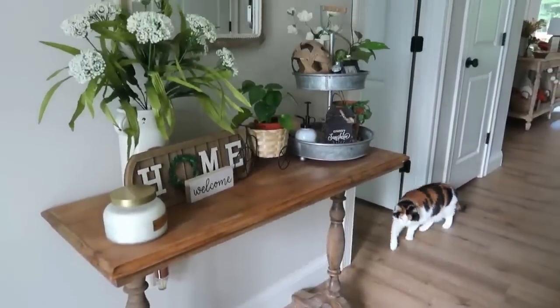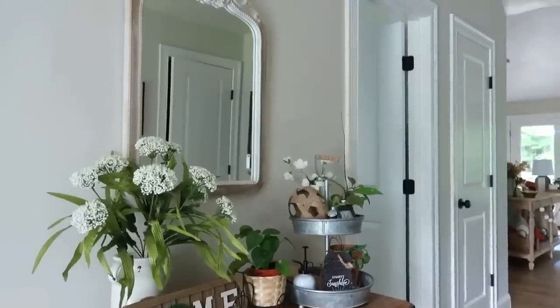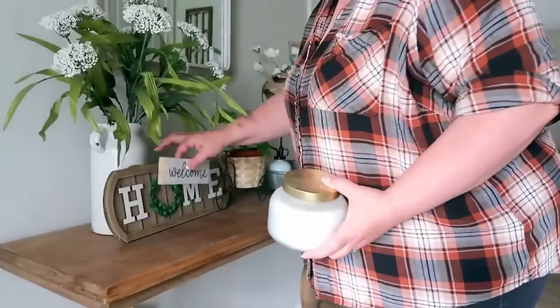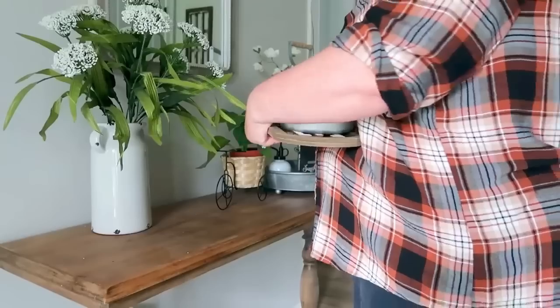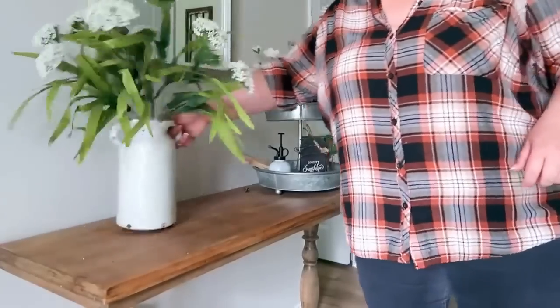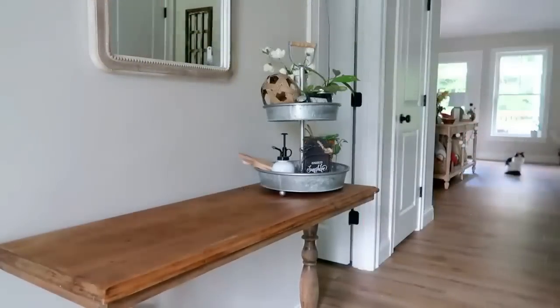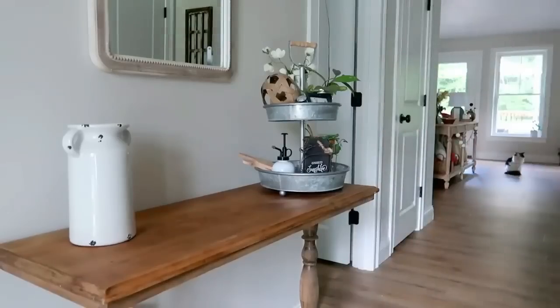Into the entryway, we're going to get started on this table that I have here that has my tiered tray and everything. We're going to start by removing some of the current decor so that we can switch things up a little bit. I do end up bringing some of those pieces back, but for now we're just going to take away most of the things and we'll figure it out from there.